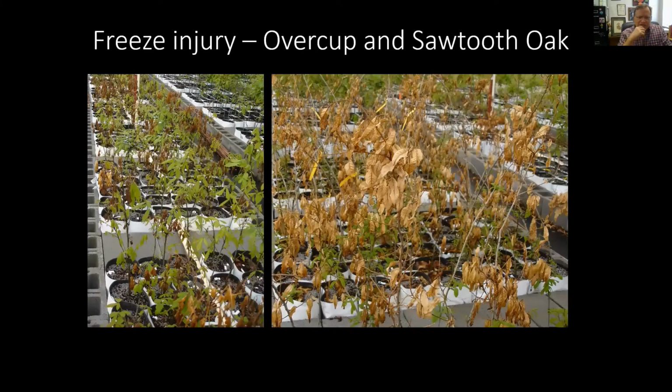Back in 2007, if you remember that Easter freeze, there was a lot of damage to nursery stock, including oaks. Didn't kill them, but certainly did a lot of damage because they were all already actively growing when we had that freeze.